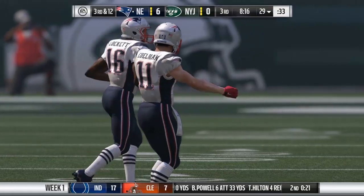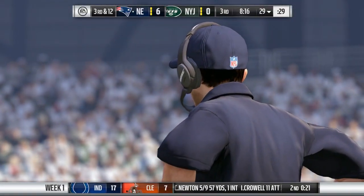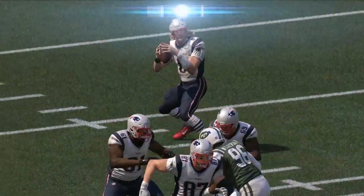3rd down here. We know it's not an easy job to go out and catch passes when people are trying to tackle you and knock the ball away. But the bottom line is, that's a pass he's got to have and a pass he should have caught.